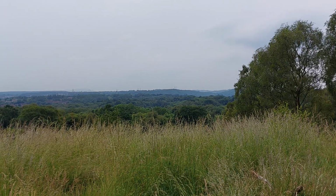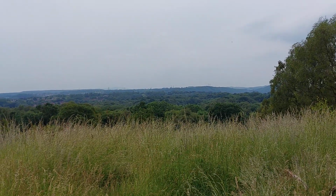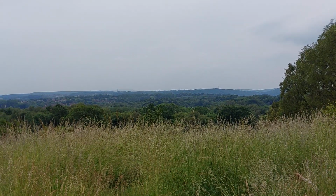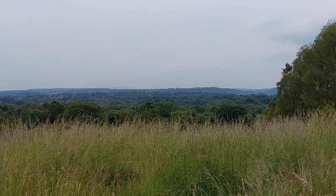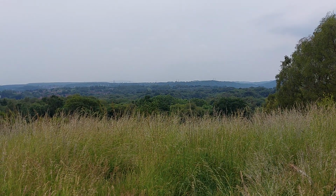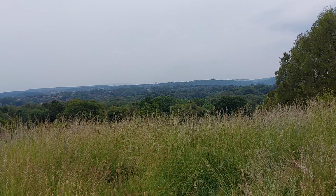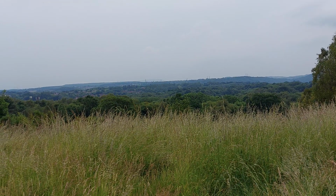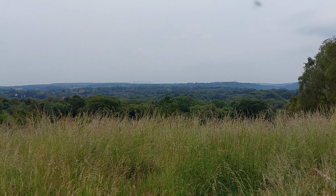I'm sure on a clear day, when it's not so cloudy, you can probably see the Shropshire Hills in the distance. I don't know if my camera is able to pick it up properly, but from where I'm standing, I can see power pylons with power cables connecting them, going along the hillside in the distance. I don't know if the camera is picking it up very well at the moment, so it's an absolutely gorgeous view. Absolutely amazing.